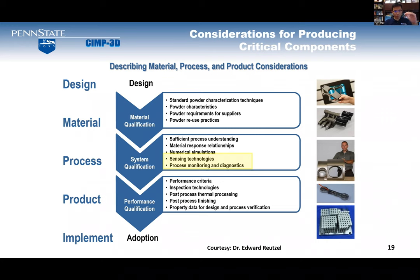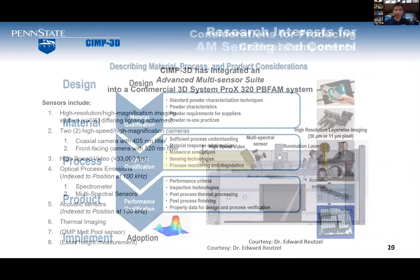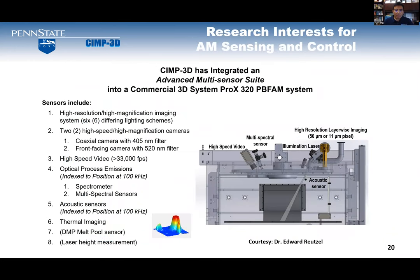So if we do this for material, process, and products, then it will come to adoption and implementation. So at Penn State Sim3D, we have integrated an advanced multi-sensor suite into a commercial 3D Systems ProX 320 PBF. PBF stands for powder bed fusion AM system. The sensors include the imaging system, high-speed, high magnification cameras, high-speed video, optical process emission, and acoustic sensors. And here we also have thermal imaging.